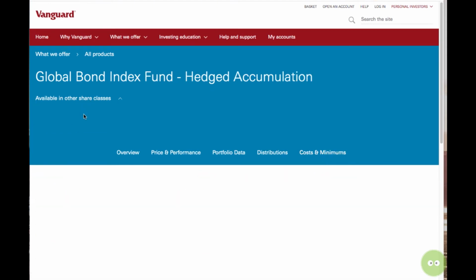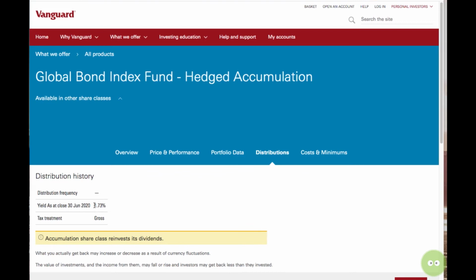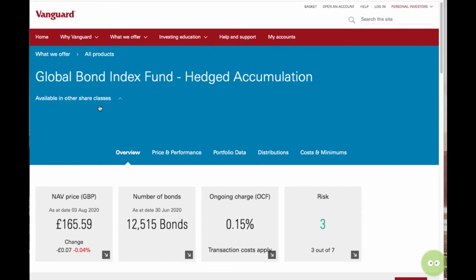If we go back to the accumulation share class, where the dividends are reinvested inside of the fund, you'll see that there is a yield, and it's the same, 1.73%, except that it won't be paid out to you. It'll just be reinvested in the fund, and that is shown here in the increased share price of £165. So these shares are worth more than the income version.